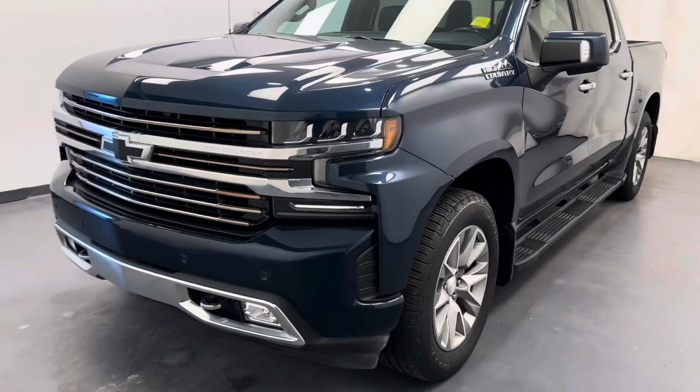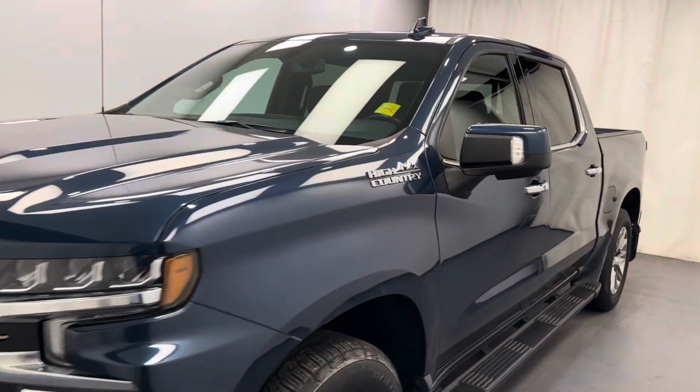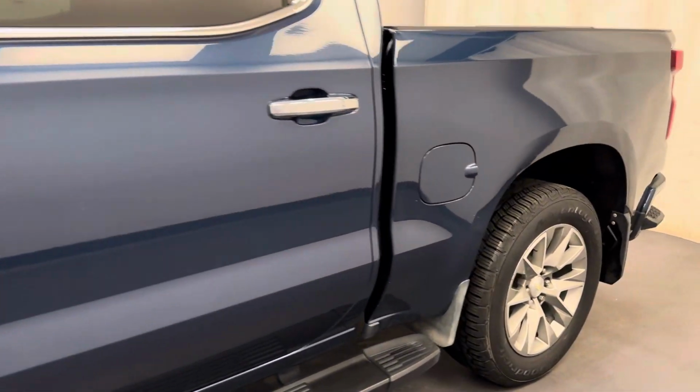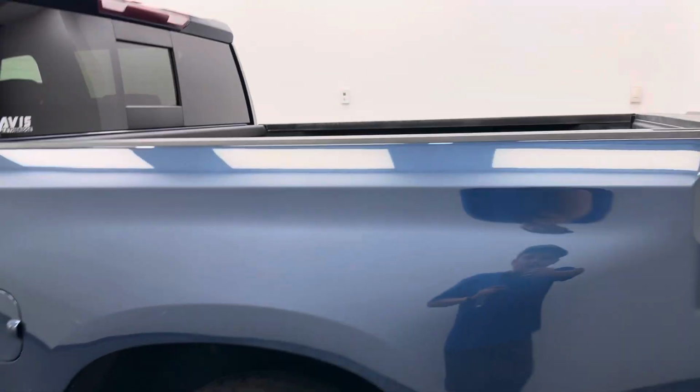Hey guys, today you're checking out stock number 260438. And this is a 2019 Chevy 1500 High Country. And our color is blue.